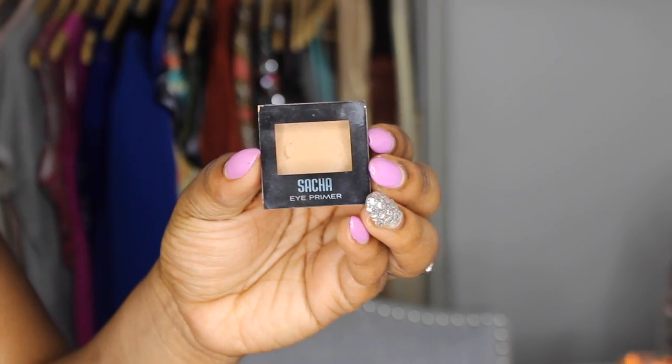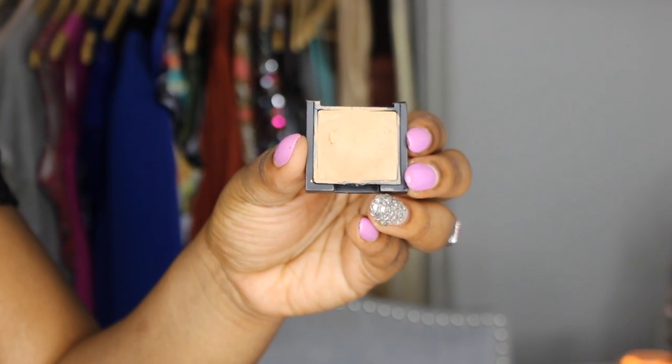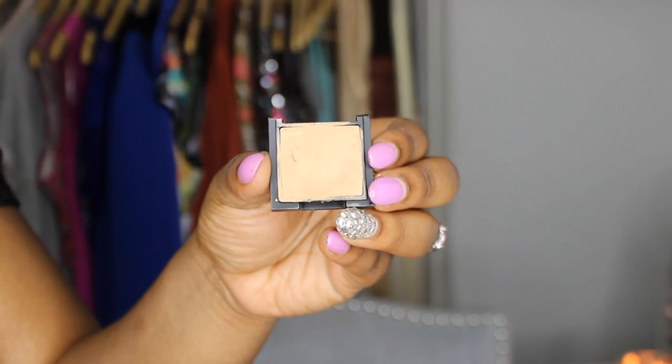Next I want to show you guys is an eye primer. I got this eye primer from Sasha Cosmetics. This is an eye primer obviously, but it comes in a cream pot, and this is what it looks like. So it's just a cream. This reminds me of the MAC paint pot except cheaper, so definitely check these out. I think they might have more colors.